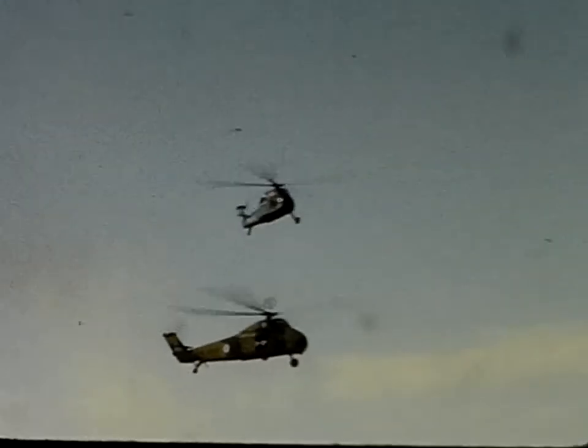The Westland Wessex of the Navy trailing smoke. The Naval Scout also trailing smoke behind it. An Army Wasp helicopter. An Army Whirlwind helicopter. A Naval Scout. A Wasp. Two Wessexes, one in Army and one in Naval colours. A Scout. All five Westland helicopters.